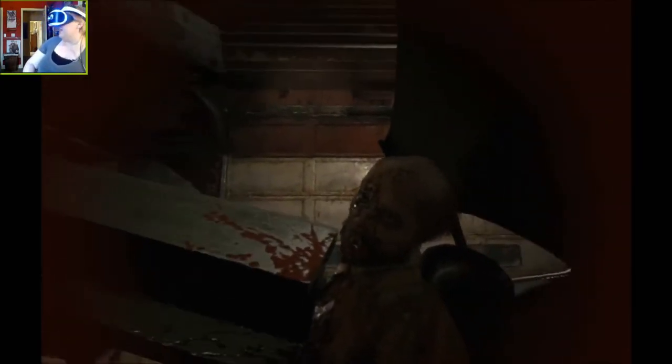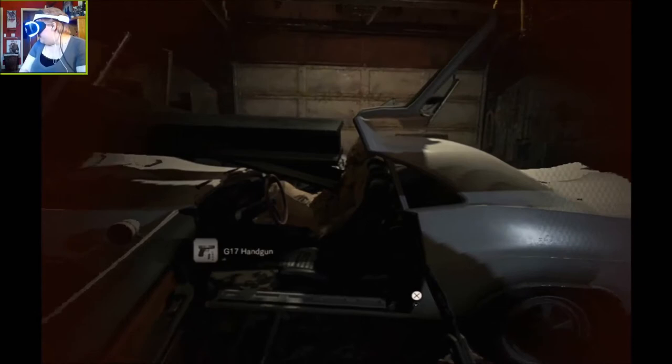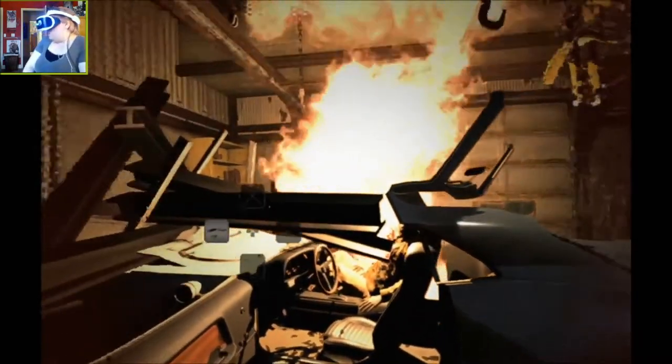Okay. Get out of the car, Ethan. Get the fuck out of the car. Move, you prick. Get out of the car. Get out. Well, that worked better than expected. Wait, what? Oh, fucking shit.